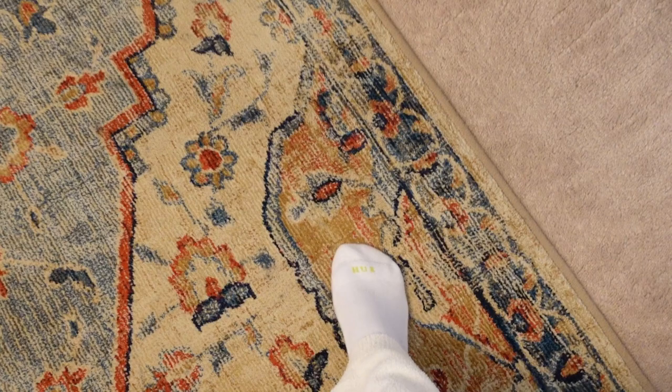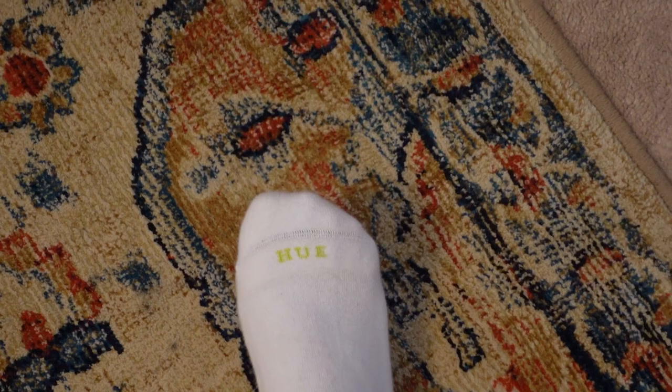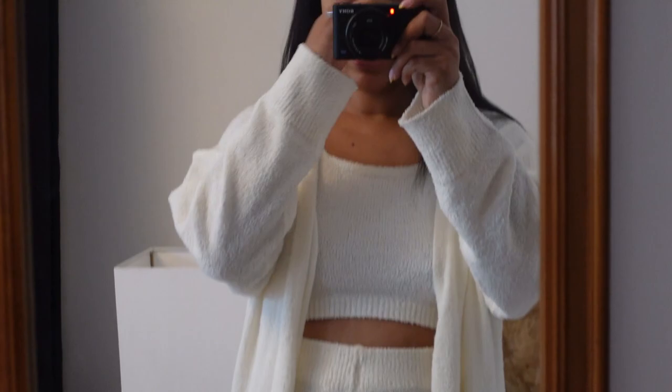These are a dupe for the Aritzia socks. They're so comfy, super affordable. You get a ton of them in a bag, and I'm gonna order more. What does it say on there? I don't even know. Hue? Anyways, but yeah, they're super comfy and cozy, and I needed some socks anyway, so Amazon is the way to go lately. I'm telling you, if you can find it on Amazon, get it off of Amazon.